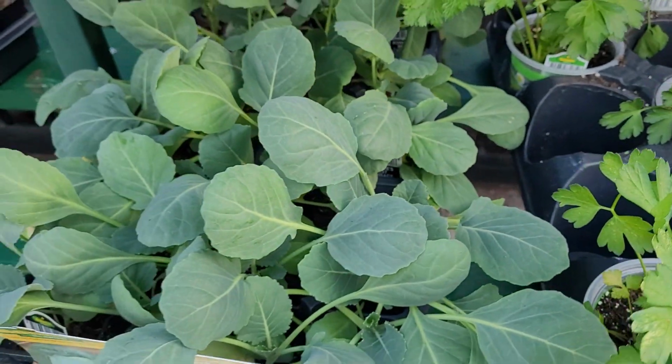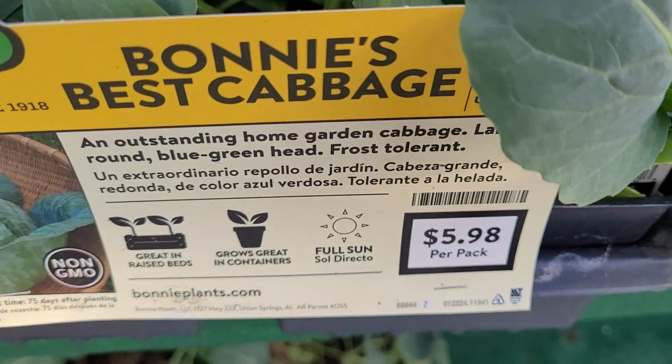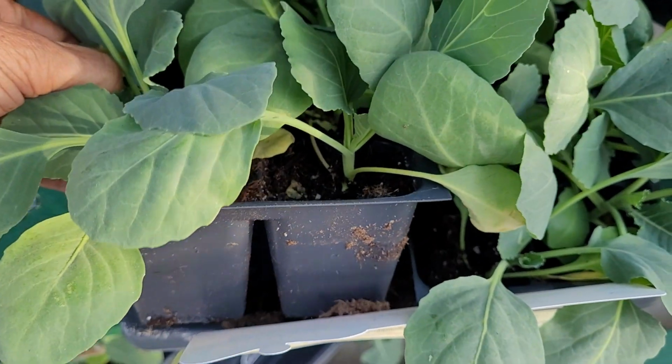And of course, they had cabbages. And these are perfect for this season. This is the right time to plant them now, right in the early spring or late winter. So that way they're available for you. So when the weather gets warm, they're already fully established.